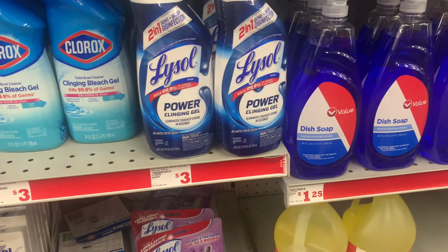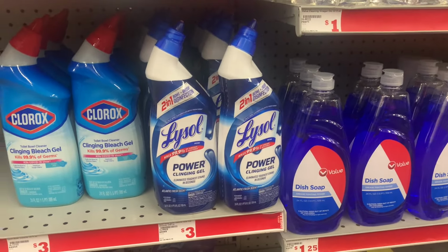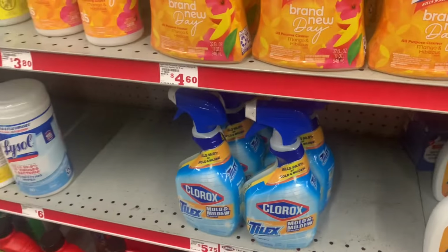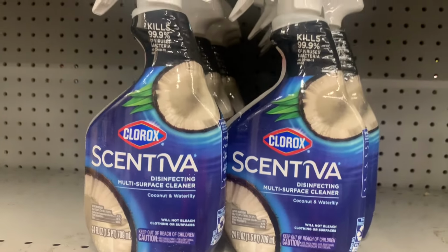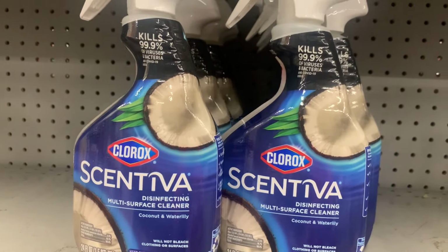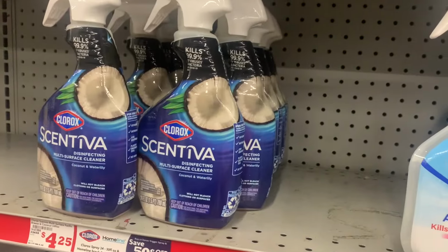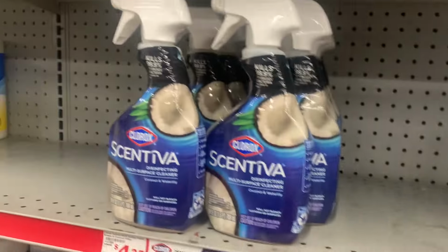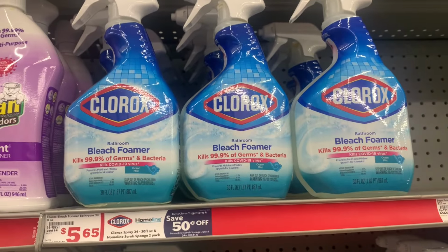Okay, let's see. Wait, so I probably only have one flavor in the Lysol. Then they had one flavor in the Clorox. I thought they had a different Clorox. Yeah, here we go, like a coconut. Tell me which one you like, if you ever use this or this. This one looks like a coconut, or that one. I think I didn't use that one before. I know I used that one, but I never used that one. I don't know if that's anything new. Here's a different one up here, Clorox bleach foam. I don't know what the difference is between those two.